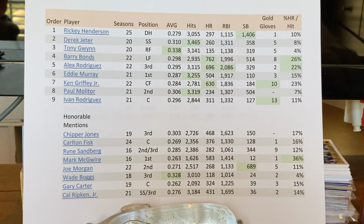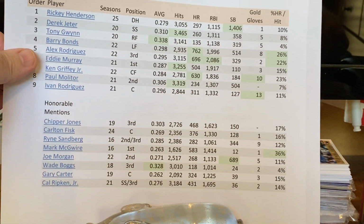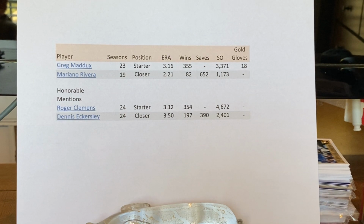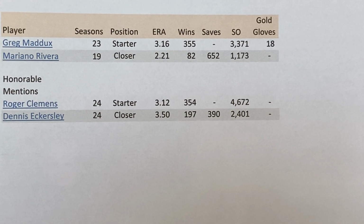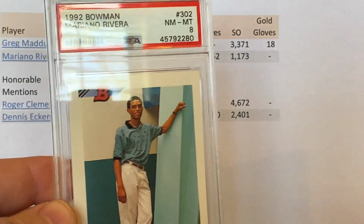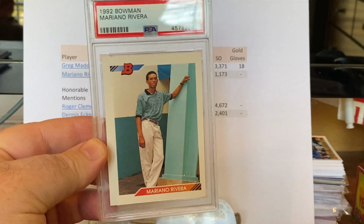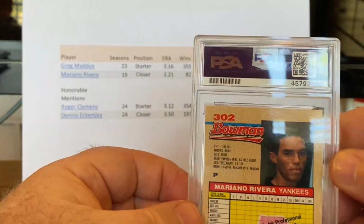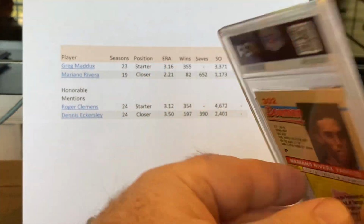So even though it was for lineups, I also did one for pitchers of what I have. So the pictures that I have, I started out with looking at statistics on that, and obviously Mariano Rivera, I'll start with the closer, had to be one of my number one pitchers, and he was the best closer of all time. And this is his 92 Bowman that I have that's graded. It's one of my prized possessions that I have.